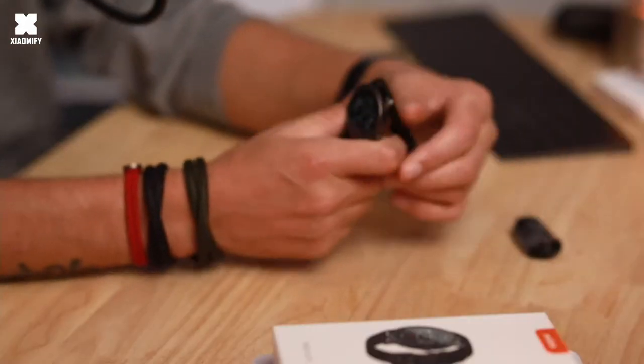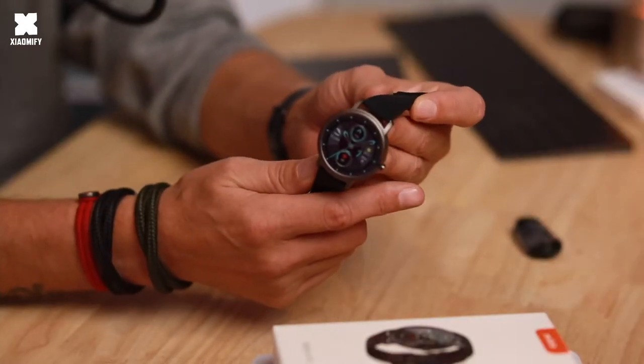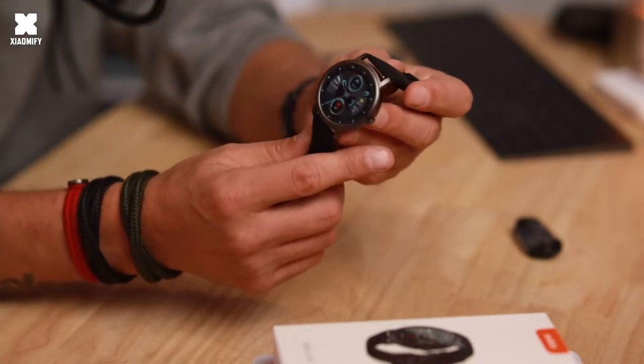Xiaomi and IKEA smart home. Yeah, that's actually interesting. I have the IKEA light bulb, so I might actually review them because they're only in IKEA China. So here, this is the Mi Bro watch.